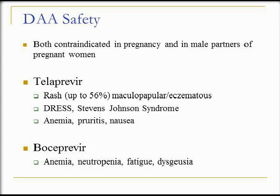Both are contraindicated in pregnancy, mostly because of the ribavirin component of the regimen. Telaprevir has a black box warning for severe rash, so keep in mind that patients need to be told if they develop a rash that they should call back to the clinic or the hospital and let someone know, because this could progress into Stevens-Johnson's or TEN, and we don't want that to happen. Boceprevir, certainly higher incidences of anemia and neutropenia in combination with peg interferon and ribavirin.